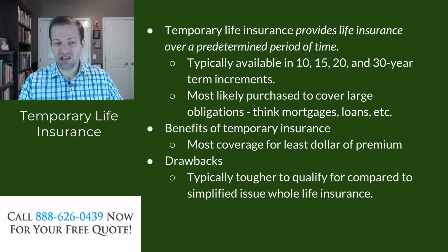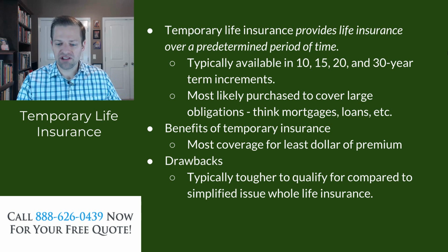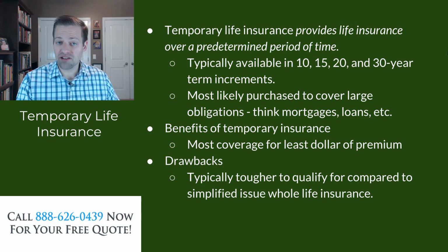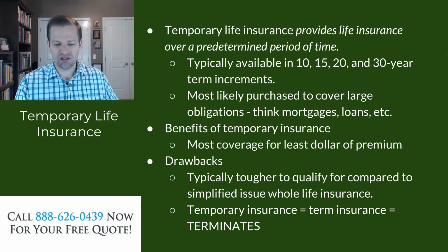The drawbacks are, look, it's typically tougher to qualify for compared to simplified issue whole life insurance. So there's a lot more health questions. They're going to look into your health a lot more in depth. A lot of people may not qualify as they tend to get up there in age. It's certainly worth trying. I've had plenty of people in their 60s and above qualify for term insurance.